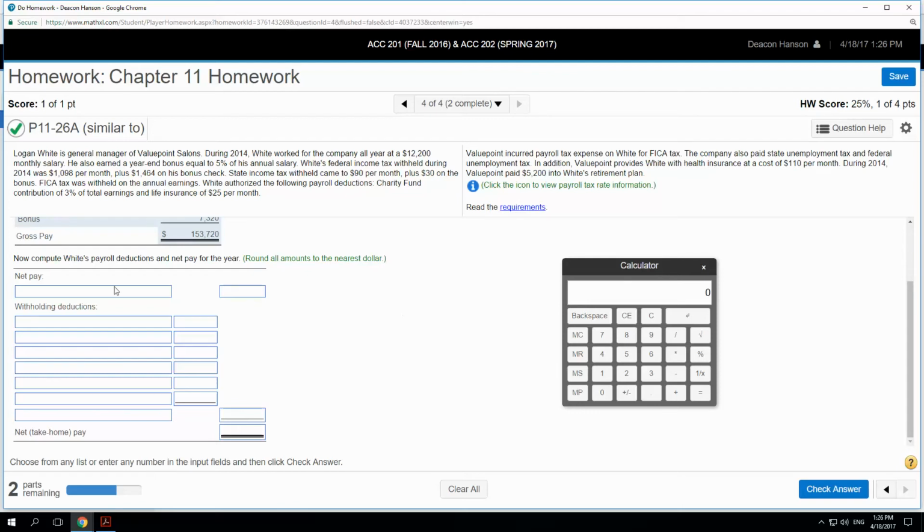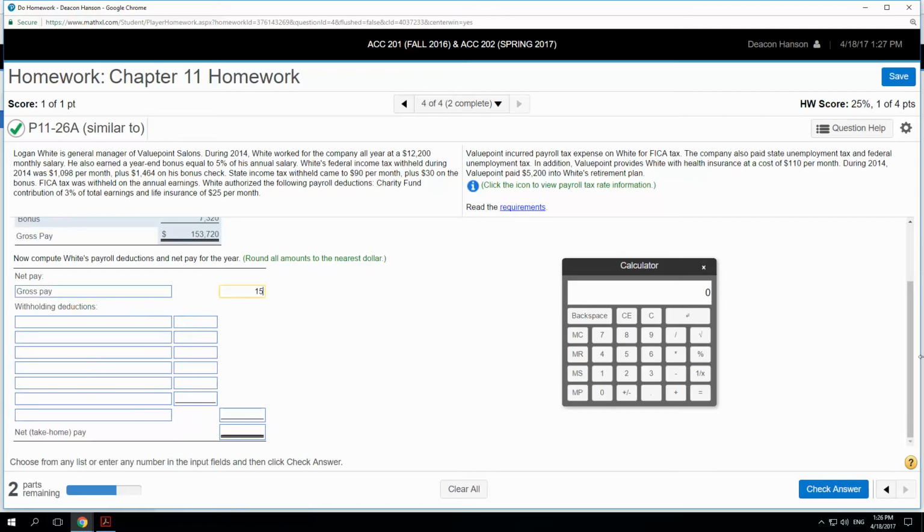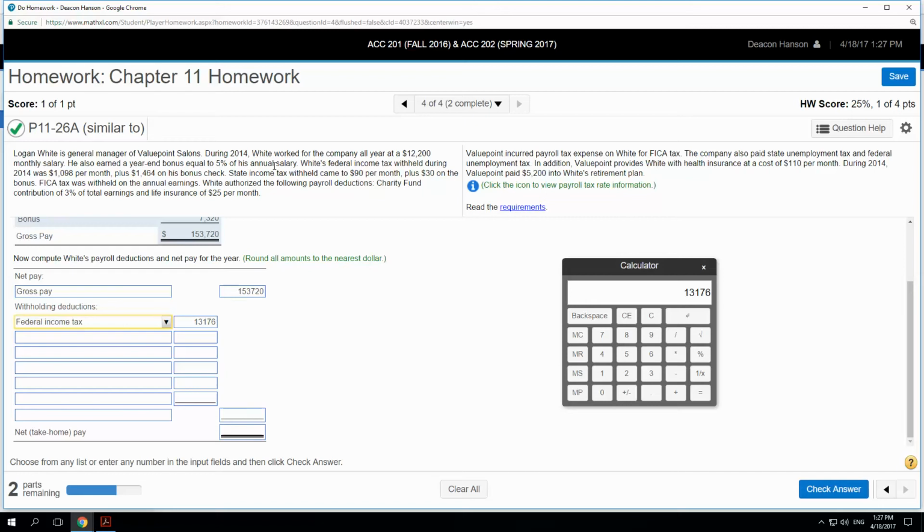Okay, so we'll start with gross pay. Gross pay 153,720, and then we're going to go down the list of deductions. It says White's federal income tax withheld during 2014 was $1,098 per month. Remember, we're computing it on an annual basis, so I'll multiply that by 12. 1,098 by 12 is 13,176. This is going to be federal income tax withheld.